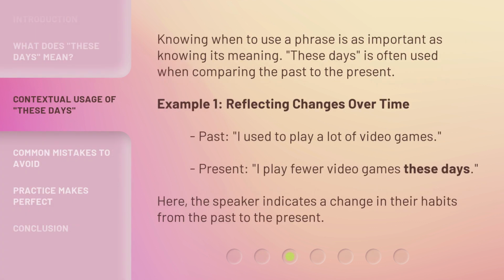Knowing when to use a phrase is as important as knowing its meaning. "These days" is often used when comparing the past to the present. Example 1: Reflecting changes over time. Past: "I used to play a lot of video games." Present: "I play fewer video games these days." Here, the speaker indicates a change in their habits from the past to the present.